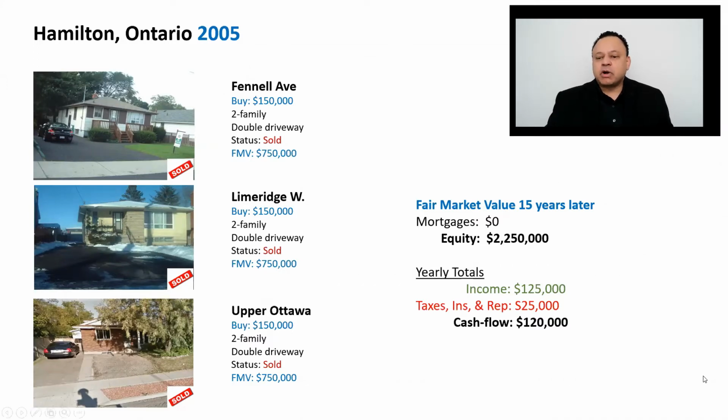Not to mention, these properties bring in $125,000 gross revenue. When you subtract away the taxes, the insurance, and the repairs, which is $25,000, that would be $120,000 coming in before taxes. Why no mortgage? Because at $150,000, 15 years later, those would be paid off.